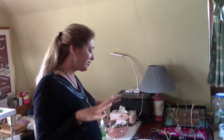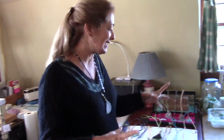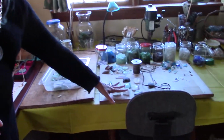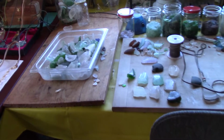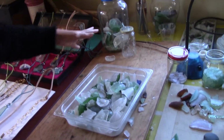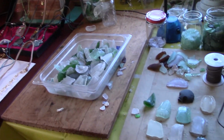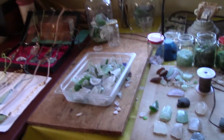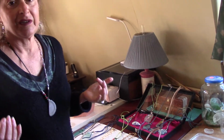At the same time, my challenge has been continuously, how do I use these gigantic pieces of sea glass that I have? I have some of them laid out here, a lot in this jar. These pieces really have presented me a huge challenge, and I wanted to use them without making them any heavier than they already are.